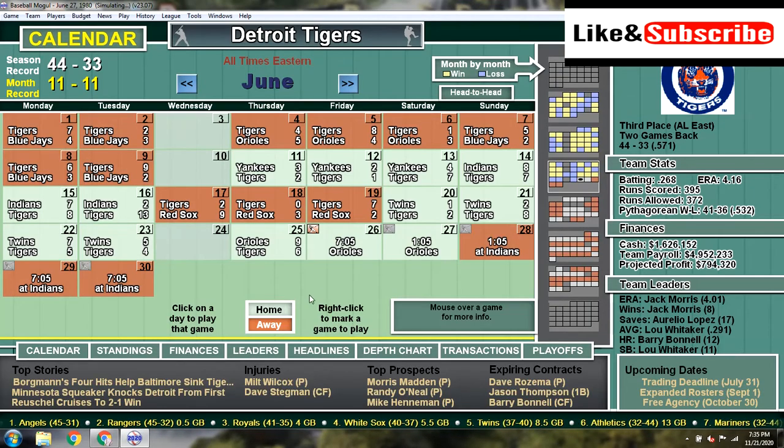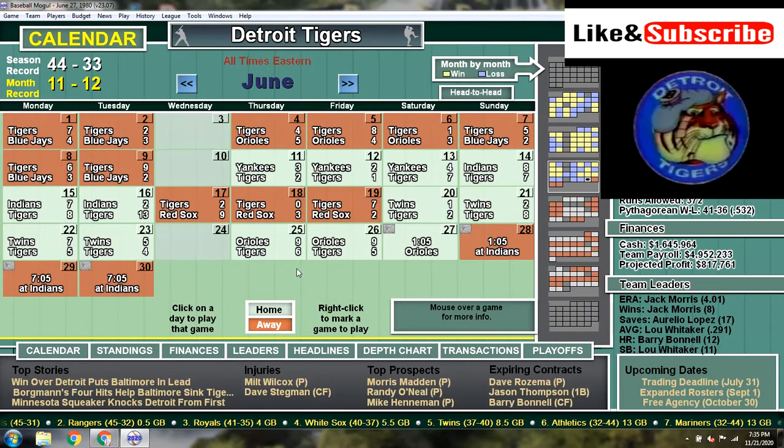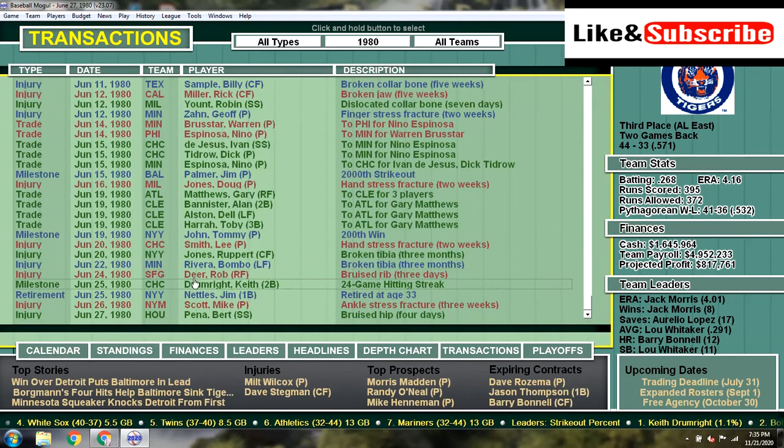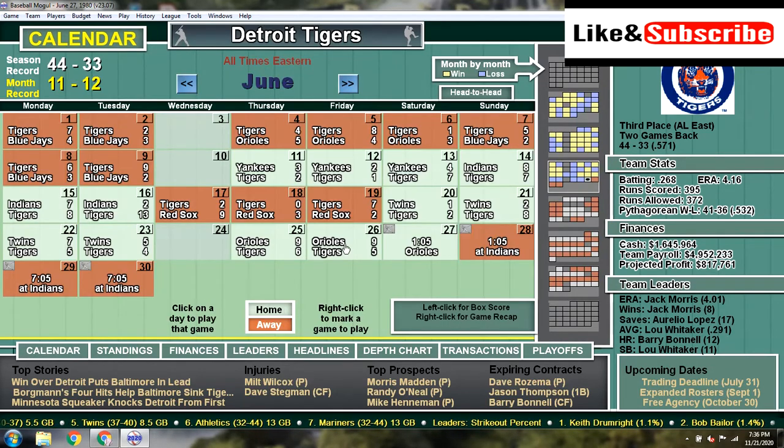And Baltimore takes us out behind a woodshed. So they follow up a 9-6 victory with a 9-5 victory. We've lost 4 in a row. We're 2 games back now into 3rd place. And Milt Wilcox can't come back soon enough. We're going to take a look at the transactions. And nothing new of note. And so we'll pull up the box score and we'll hang our heads and we'll get out of here. Come back tomorrow with a better perspective.